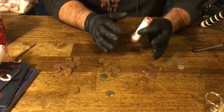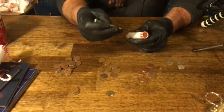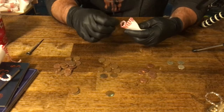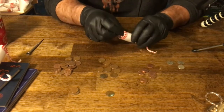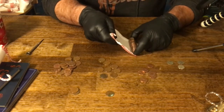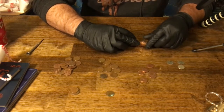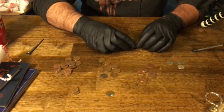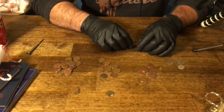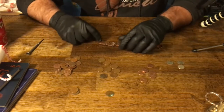Alright guys, so we are down to our very last roll. And as you can see, we've got a good bit of coins out here. I'll go over those here in just a second, but I thought let's do our last roll together. First roll together, last roll together. So here we go. I can see I've got a Canadian in there. Let's lay him out here real quick and we'll pull out that Canadian. Where'd you go? A 1993. We'll add it to the pile.